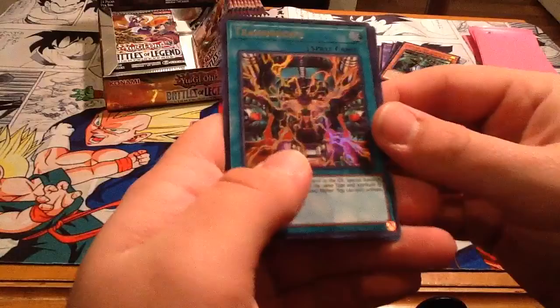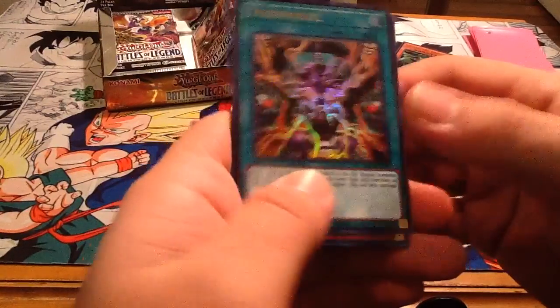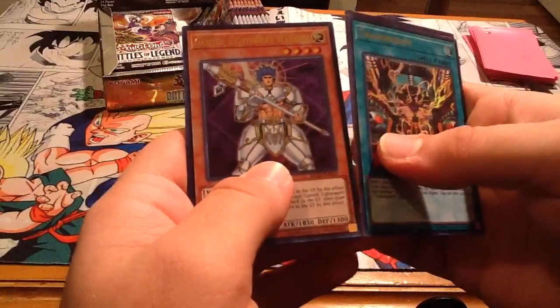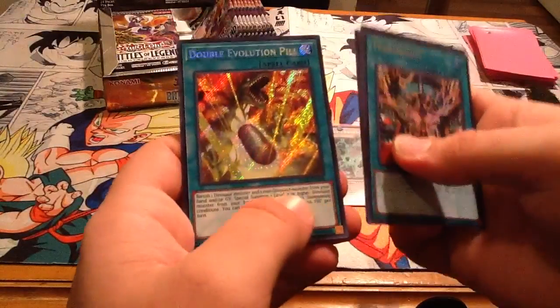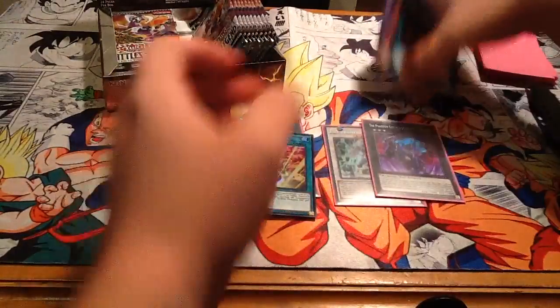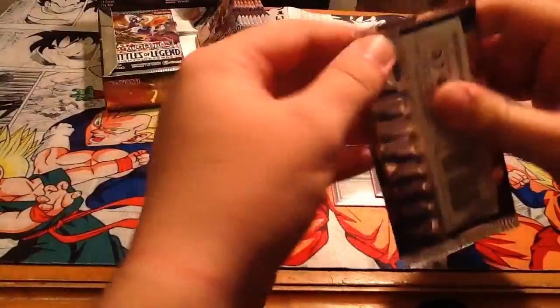Alright, so we have Transmodify. That's actually a really cool card. Lazion the Time Lord. Garoth, Lightsworn Warrior. Infernal, Deviati. And Double Evolution Pill. That's actually a really cool secret rare. It's actually not bad. We'll separate some of these. Alright.